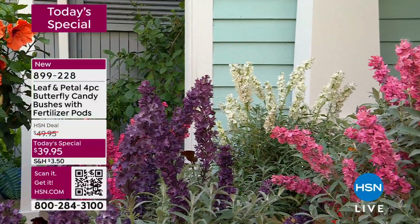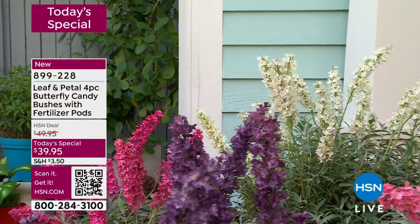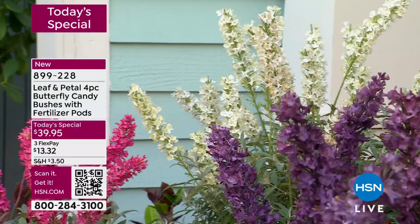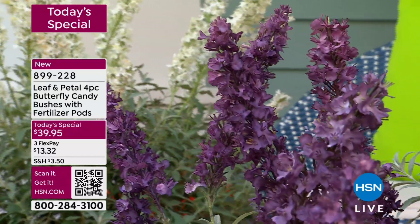These are the candy bushes. And today, because it's our best deal of the day, you're not having to choose a color. You are getting that beautiful coconut, and we're giving you that purple in the little grape, and we're giving you the little raspberry, and we're giving you the little candy.